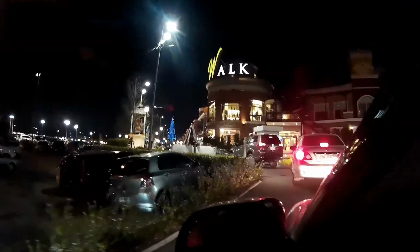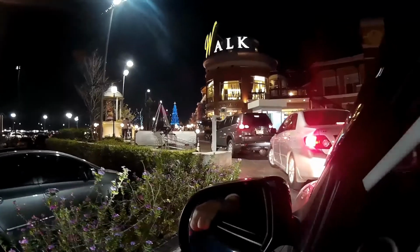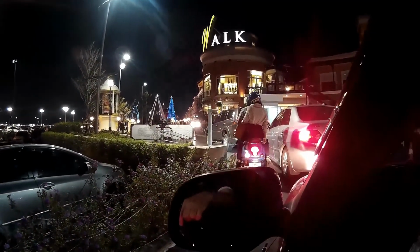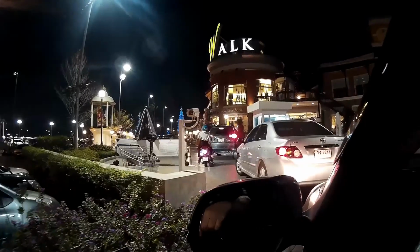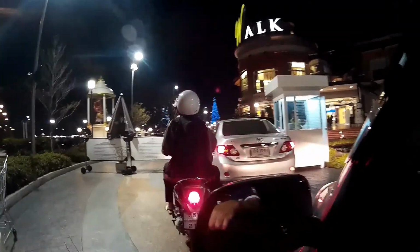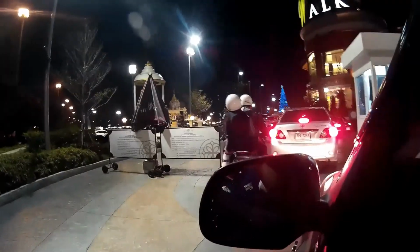We've just pulled into the big market. It's called The Walk. Like I say, never been here before. Apparently all the sellers have to have an old car, like an old Volkswagen camper or Cortina Capri, something like that. But we'll see anyway. We're just getting our ticket for the car park, and let's enjoy.